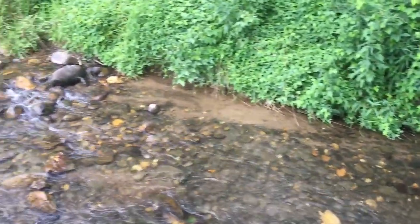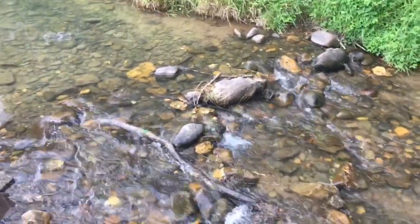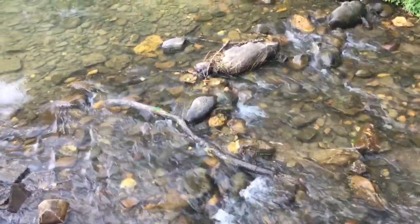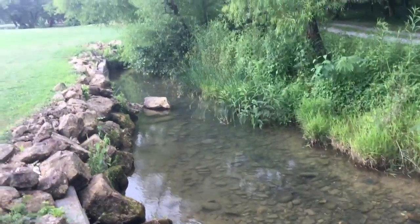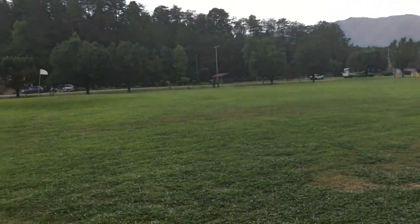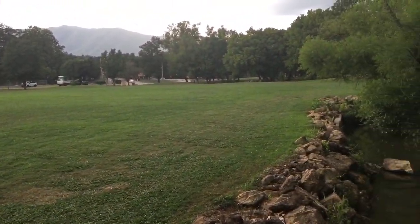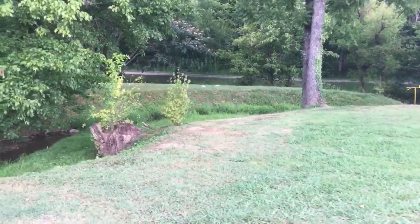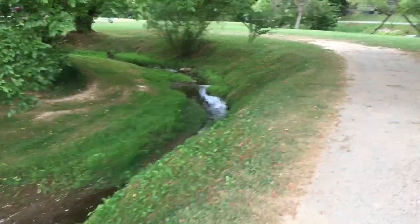Like a babbling brook here. If you get closer, you can hear it. Goes all around the length of the property. There's the mountains once again in the background. And the little golf course, which looks nice. We're gonna keep on going. As we follow the little stream, it comes here. Water comes out on the other side.